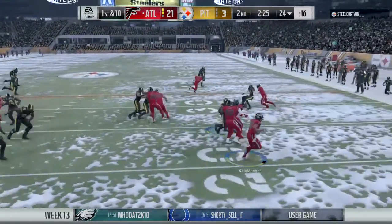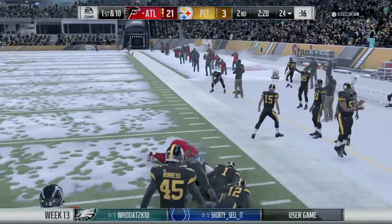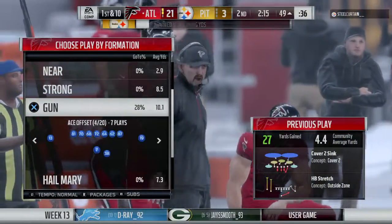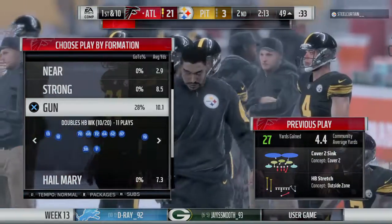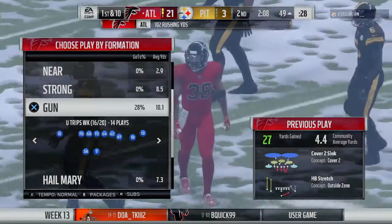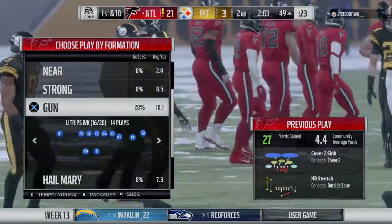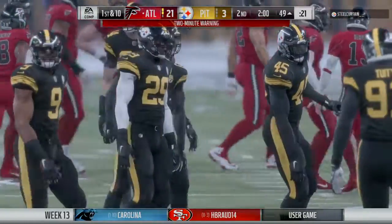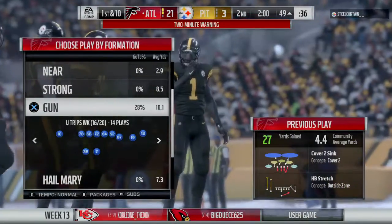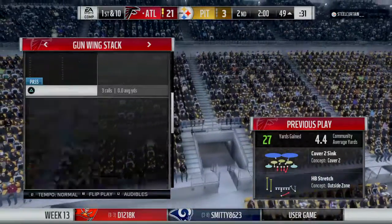So now, are they determined? Are they ready to read their keys and make the proper plays? And we'll see how determined they are. And he'll be taken down, but not before he gets into enemy territory. A big chunk on the ground there, 27 yards. Two minutes to play here in the first half.